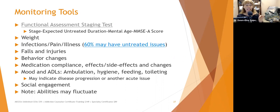And then an MMSE, the Mini Mental Status Exam for Alzheimer's score, also gives you an idea of the person's status. If you're doing this functional assessment staging test, and say the person was at stage 3 and it was supposed to last 24 months, but they've been at stage 3 for 6 years, well, then they've extended or slowed the progression of the disease by at least 4 years. That can be something that's really hopeful for a lot of family members to see.